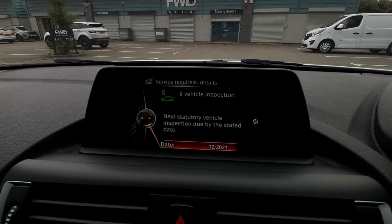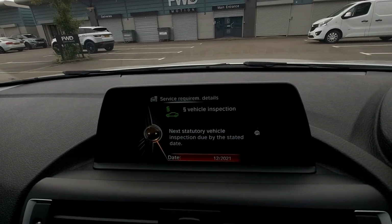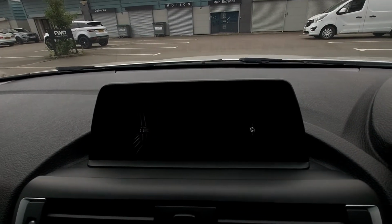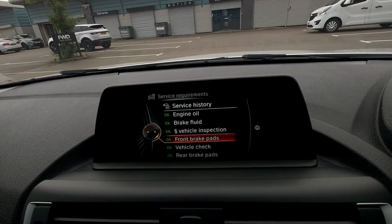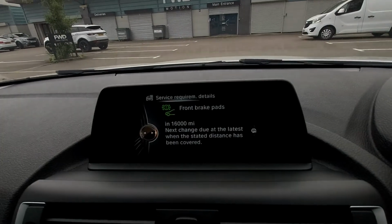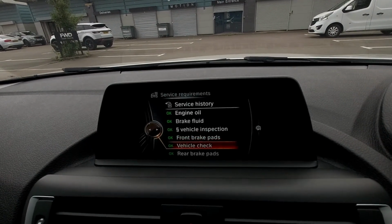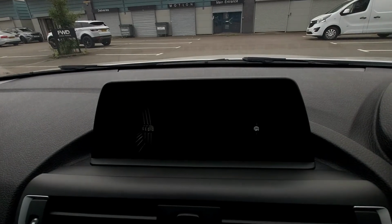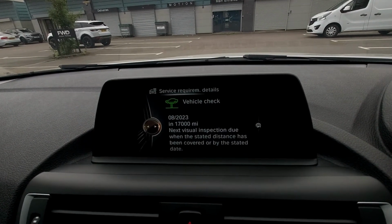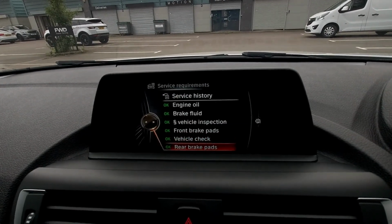So vehicle inspection, that's the MOT as well. So that's due in December. So we're going to put a new MOT on this as well. So that'll be set to July. Okay, front brake pads, they've got plenty. Front brake pads got plenty of life in them. It's stating 16,000 miles before they're due, and then we've got the complete vehicle check. That's not due until August 2023, or in 17,000 miles, which is the vehicle check.